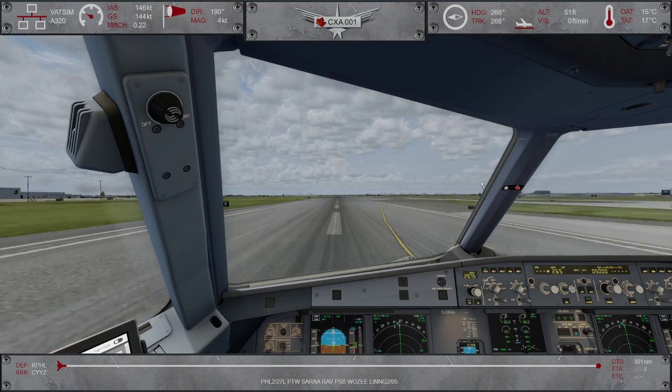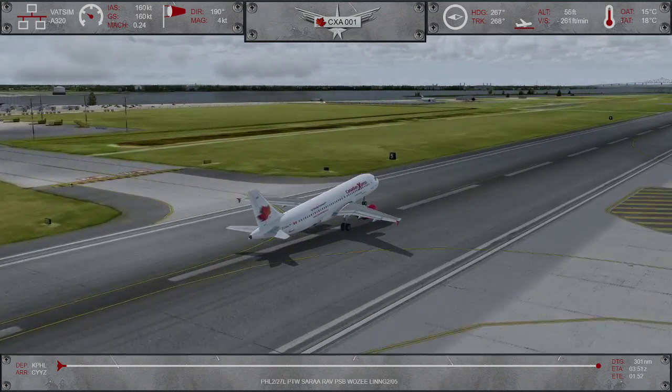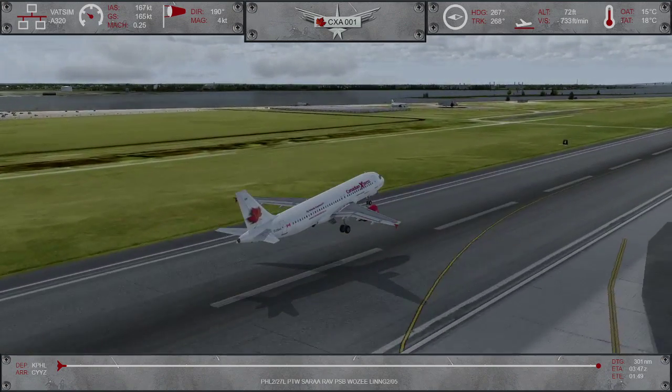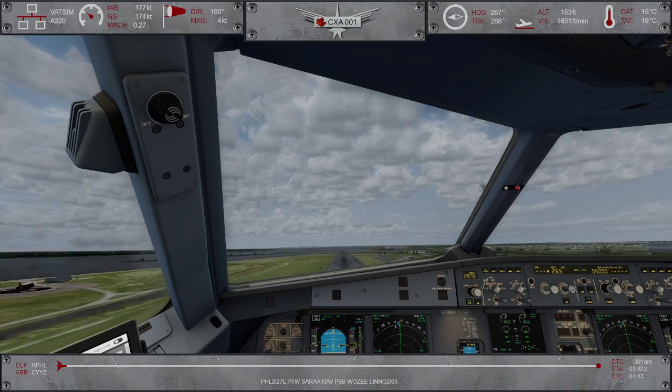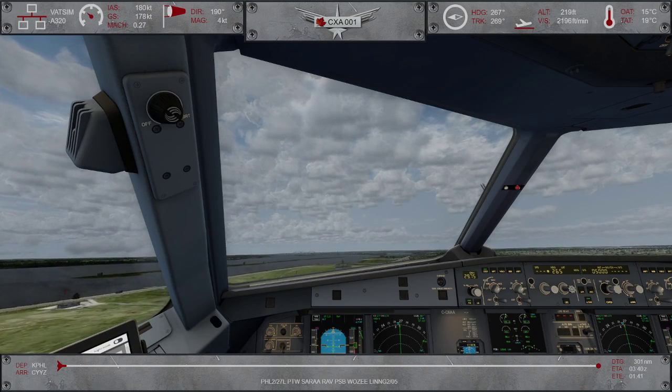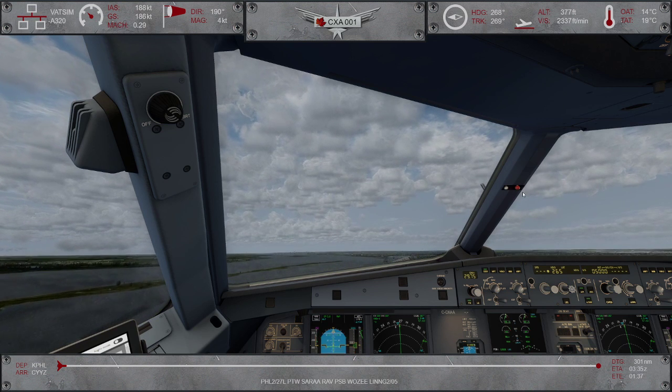New York Center, Southwest 551, checking in, flight level 310. We are 42 miles southwest of Robbinsville, squawking 1001. Southwest 551, New York Center, good evening, squawk 7152. 7152, Southwest 551.